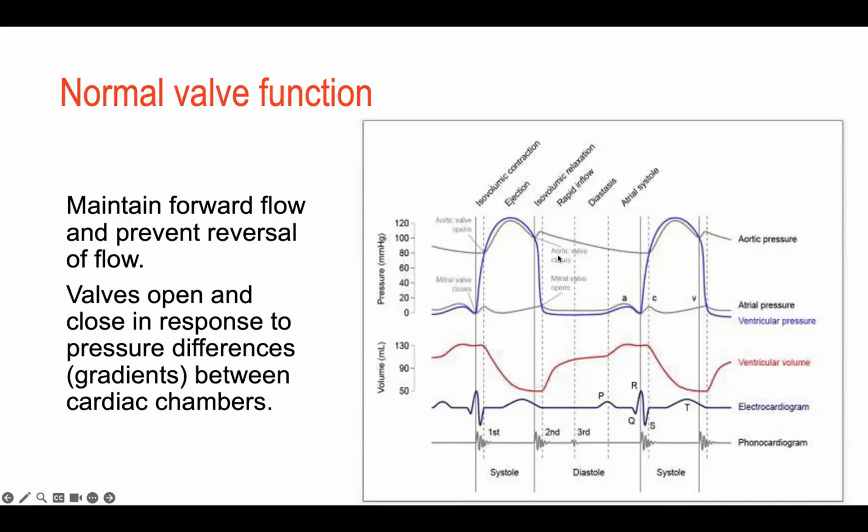That's really important. So in your minds, what you're going to remember is your LV fills, then it contracts. That makes pressure go up. When the pressure in the LV is greater than the pressure in the aorta, the aortic valve opens. The left ventricle boluses blood into the aorta. And when the pressure in the aorta is greater than the pressure in the left ventricle, the aortic valve closes. Now, that aortic valve closes, and now we've separated basically the LV from the aorta, and the blood runs off into the periphery. And that's fantastic.